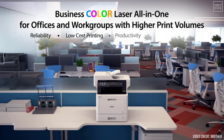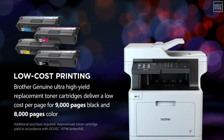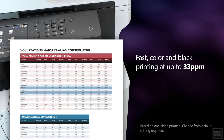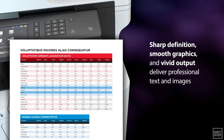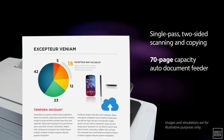Brother makes color printing easy and affordable for your business. Help lower operating costs with Brother Genuine Replacement Toner Cartridges that deliver low-cost printing in both color and black and white. With fast print speeds to help ensure you spend less time waiting for documents and more time focusing on your business. Sharp definition, smooth graphics, and vivid output deliver professional text and images. With automatic duplex printing and copying to help maximize paper use. And single pass duplex scanning to help save you time.